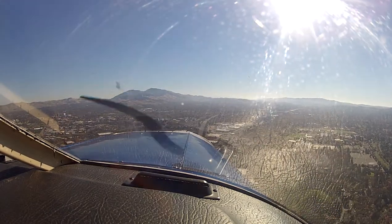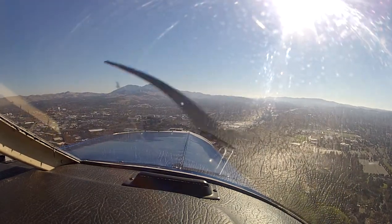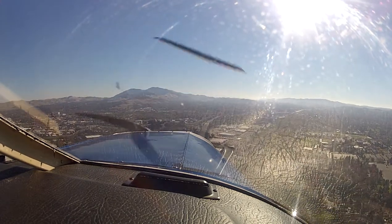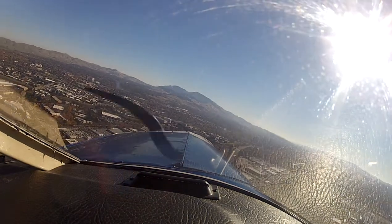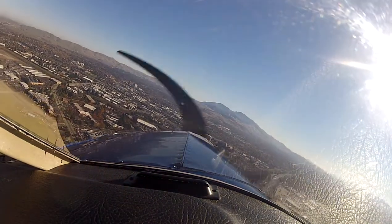32 right or 32 left, T2 Juliet? T2 Juliet, you're correct. Runway 32 left, clear for the option. The plot is traffic's on the opposite base for the parallel, and these should be outside of you. 32 left, clear for the option, T2 Juliet, looking for the traffic.